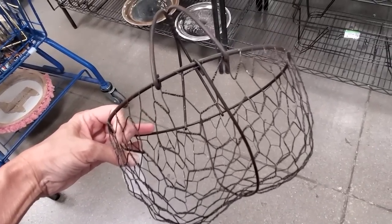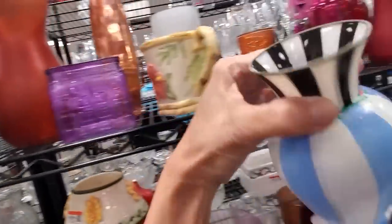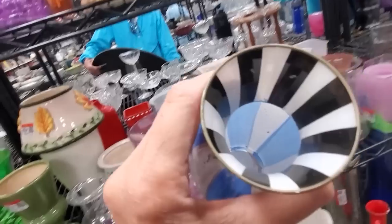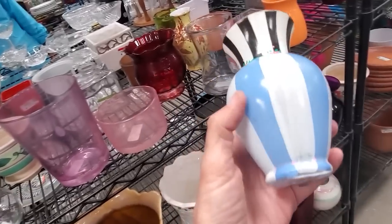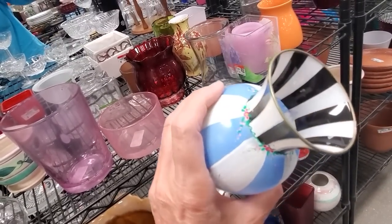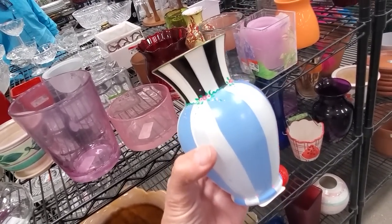Kind of cool. All right, I'm here at the vases, and look what's peeking out of this. I think this might be a Mackenzie Childs piece. I don't see it marked as such, but I think maybe somebody might have painted it to look like that. Darn, I wish I knew. $2.99. You know what? I think we're going to take a chance for $2.99.